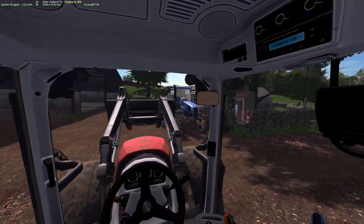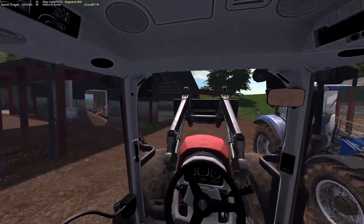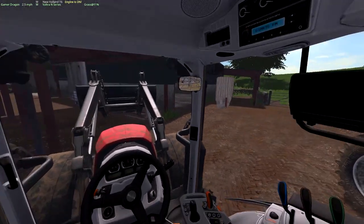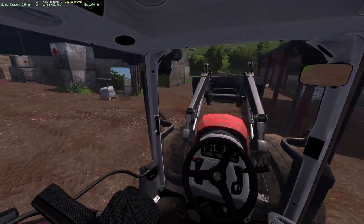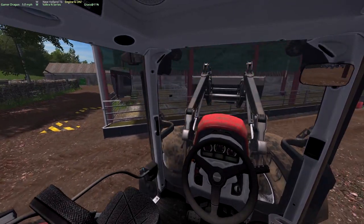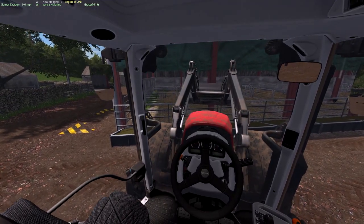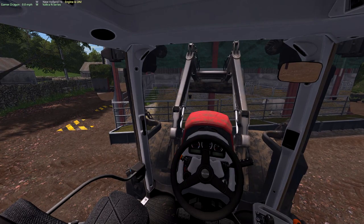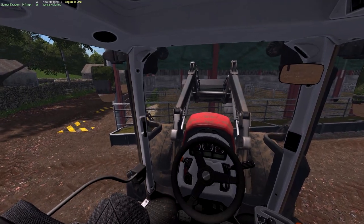There we go, that should be fine, I think. Is that all of it? Yes. So, right, we're just going to quickly put this back in the trough here. Like that. Oops, I'm just going to leave a mark.